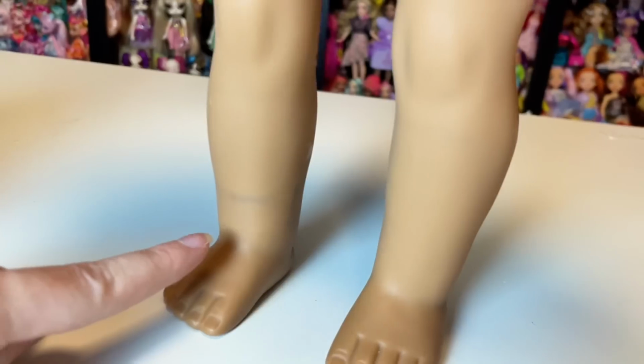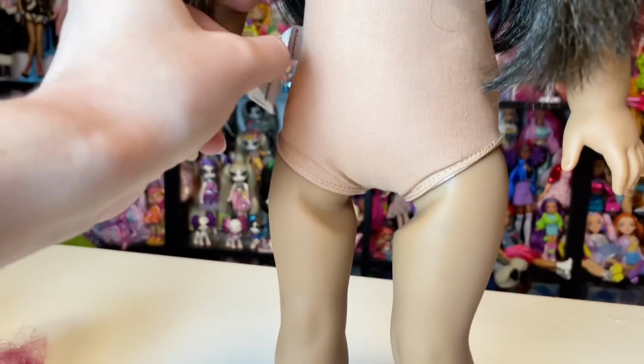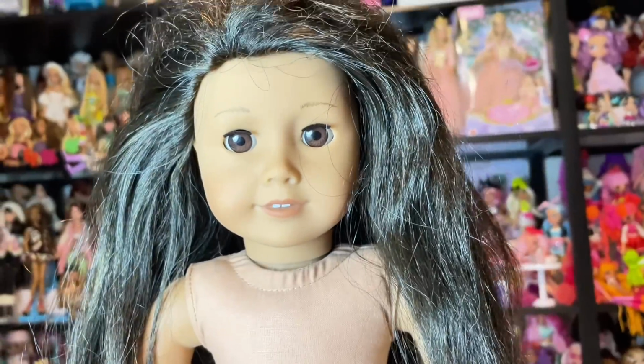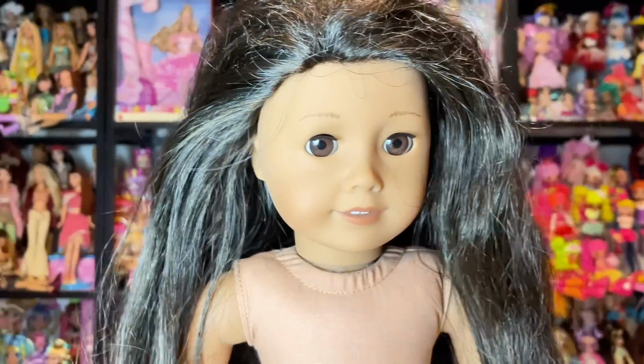Because that looks like the type of stain that would be really, really hard to remove and you'd have to use UV and stuff. And I'm scared of using UV because I know it can harm dolls too, so I just avoid it at all costs. I do want to try that someday. And here is our lovely doll.